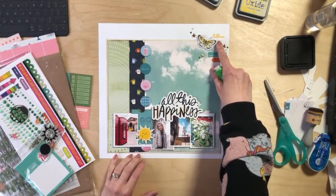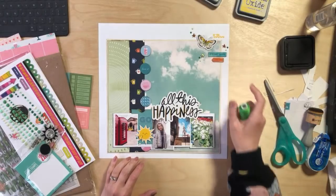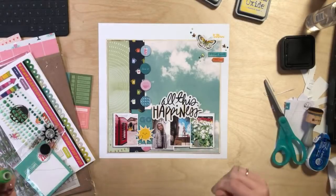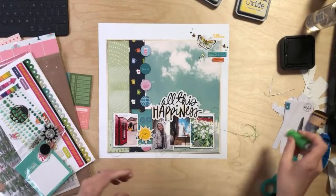And Alice wants to know what the stamp sentiment says. It says, "Hey there, sunshine." There we go. So if you made that page and you also thought the embroidery floss was a bit meh, that's my suggestion. Take it apart. It was just too heavy.